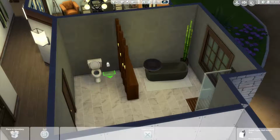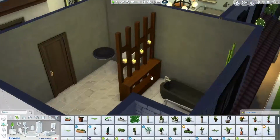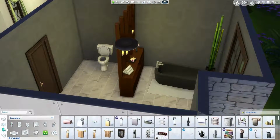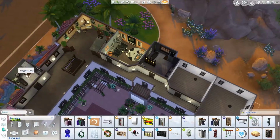So again, a bathroom with a lot of spa day stuff. It's pretty much the same thing as we've got in the really fancy bathroom that I built in the last part.